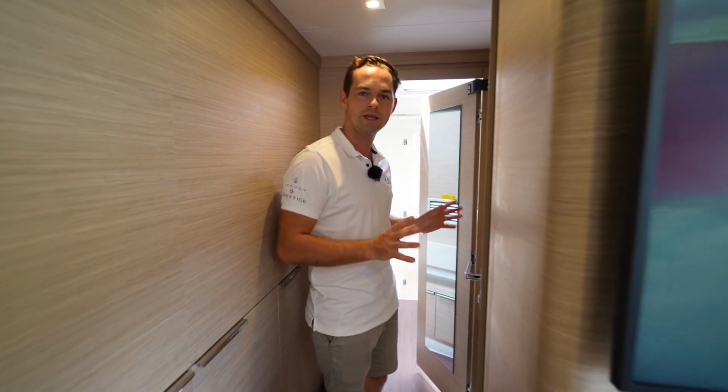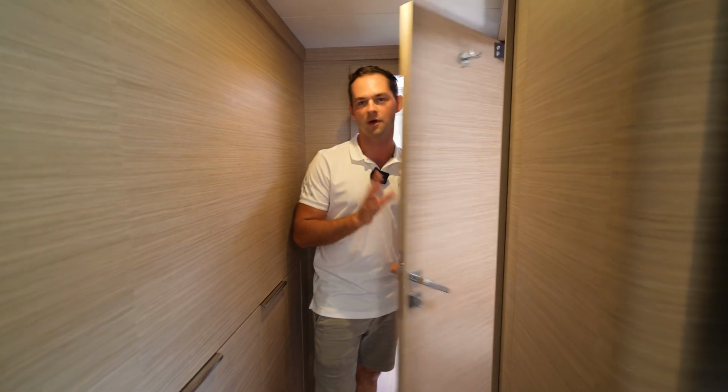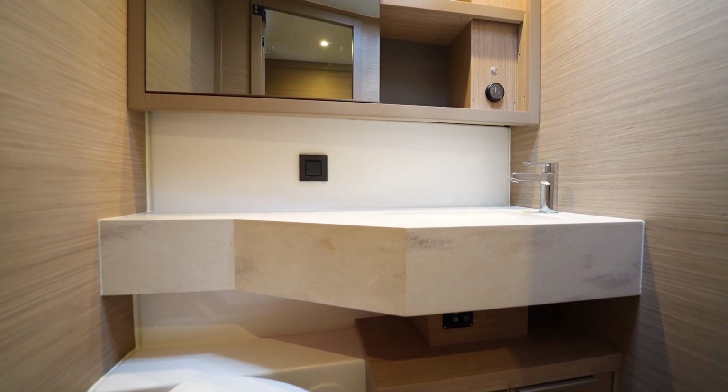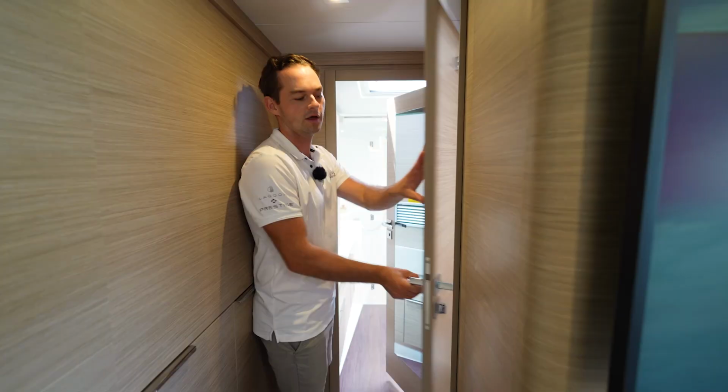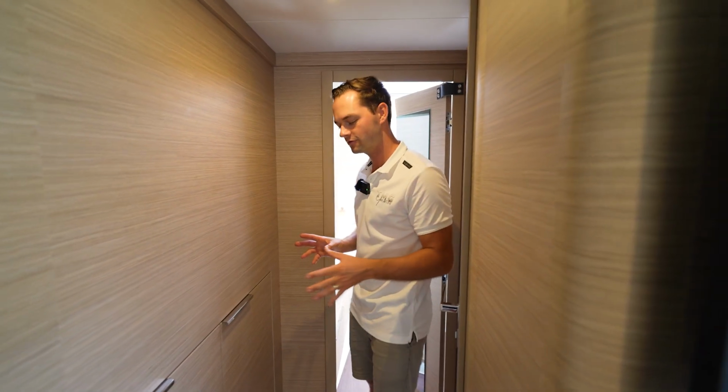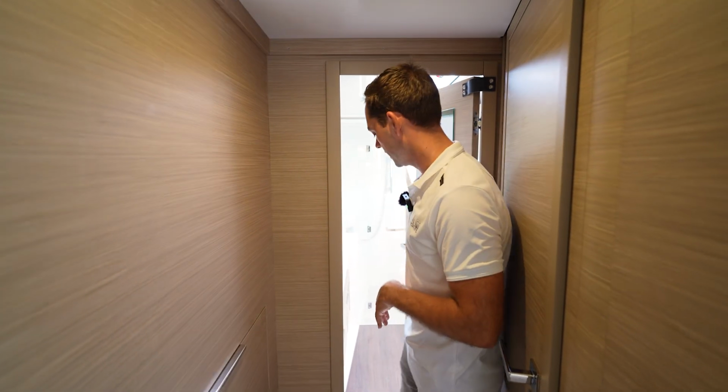Moving further forward, in the master cabin, we have a separate toilet compartment just here. So this is very nice because it allows full privacy whilst another person is in the bathroom. So the Lagoon 46 was one of the first vessels to do this in this size category. We've seen a lot of people follow suit, and we're even now doing it on the smaller models as well.